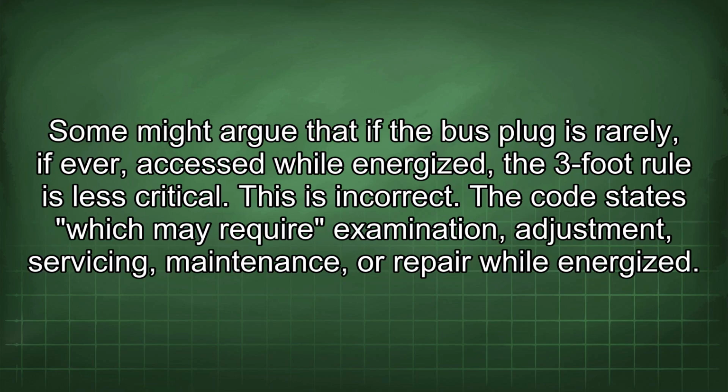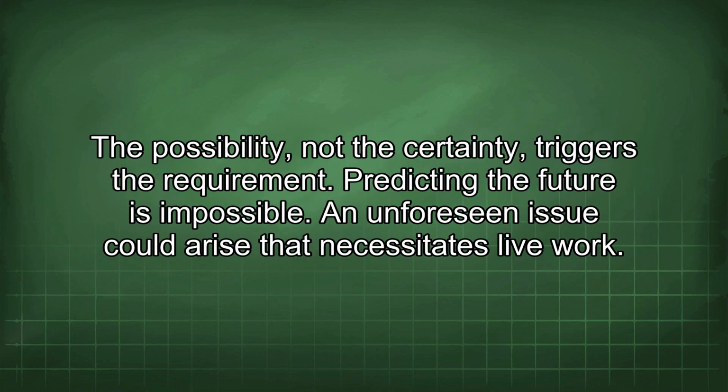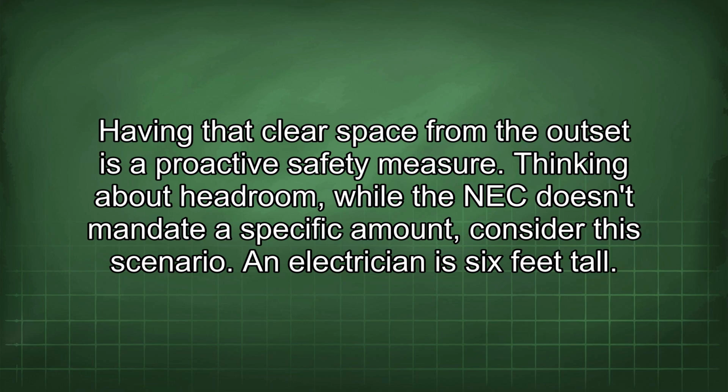Some might argue that if the bus plug is rarely, if ever, accessed while energized, the 3-foot rule is less critical. This is incorrect. The code states "which may require examination, adjustment, servicing, maintenance, or repair while energized." The possibility, not the certainty, triggers the requirement. Predicting the future is impossible. An unforeseen issue could arise that necessitates live work. Having that clear space from the outset is a proactive safety measure.